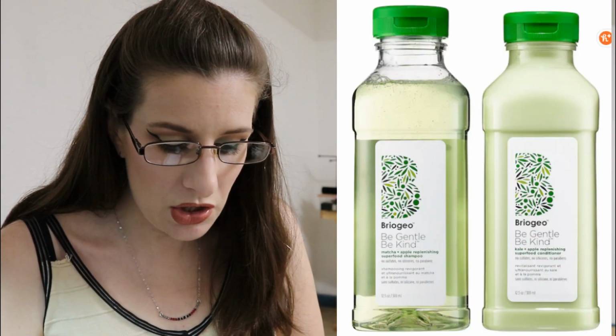The next is the Briogeo Apple Superfoods Shampoo and Conditioner, and it's a shampoo and conditioner hair pack. It's $48. I love apple fragrances. I looked at the banana one that they had, but it says it wouldn't ship it to the United States, so it wouldn't let me put it in the cart. I also love bananas.